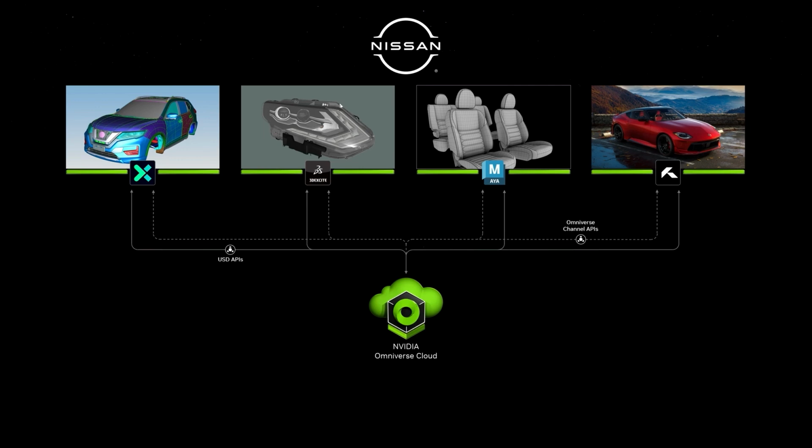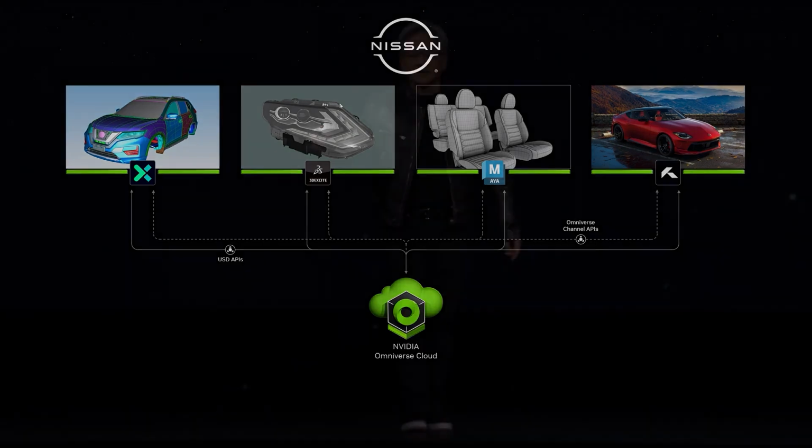And it's just really, really wonderful. All of a sudden, everybody's operating on the same ground truth. You don't have to exchange data and convert data, make mistakes. Everybody is working on the same ground truth. From the design department to the art department, the architecture department, all the way to the engineering and even the marketing department. Today, we're announcing that Omniverse Cloud streams to the Vision Pro.